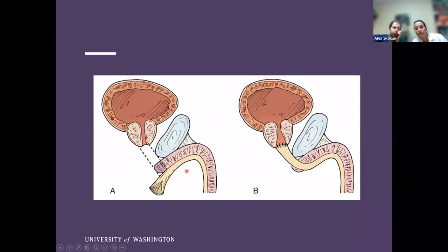So splitting of the corporal bodies, why does that get you a shorter distance? Well, what we're doing, this dotted line here is the corporal body complex that's in the way between your urethra and the prostate. So if you split them, you can run straight across that space. And so you can see that shortens the gap. Instead of running all the way down and then going back up, you can go straight in between them to get to the prostate.